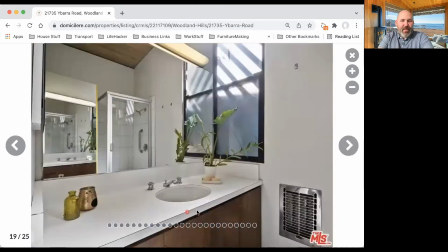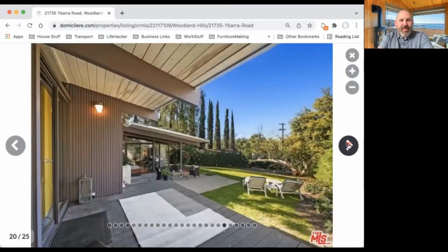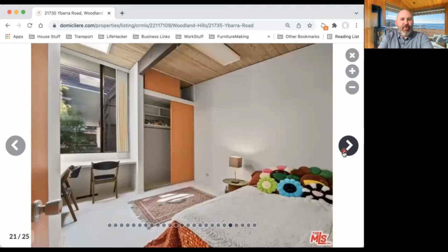Bathroom with an undermount sink, kind of a cool detail. Again, lots of windows, even in the bathroom with frosted glass. And then this is that backyard space, which is, to be honest, quite large. These deep overhangs keep the sun out of the rooms, even though they're all glass. So many things that you see on larger A. Quincy Jones houses are here present, accounted for.